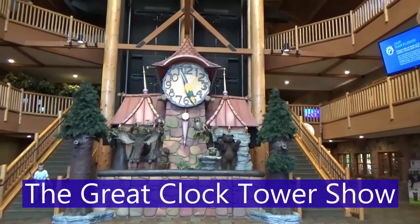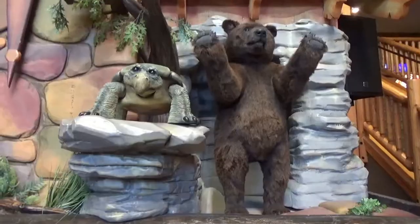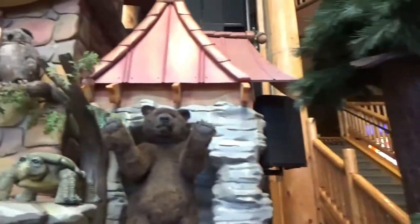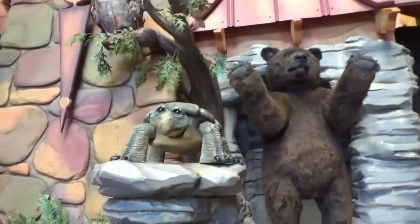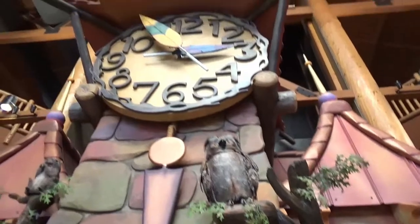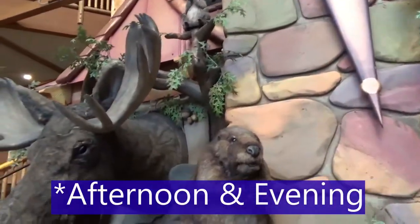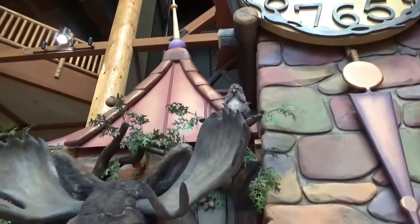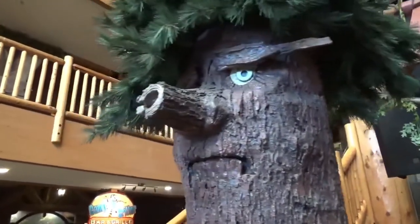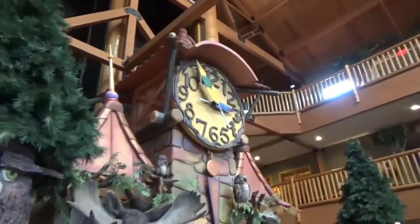Here in the lobby, you can see the Great Clock Tower Show with moving and singing characters. These are the animatronics that are in the show. Very cool. While we're here, they're doing it three times a day. In the morning, and then two times in the evening. So there should be a time when you can work it into your schedule while you're here.